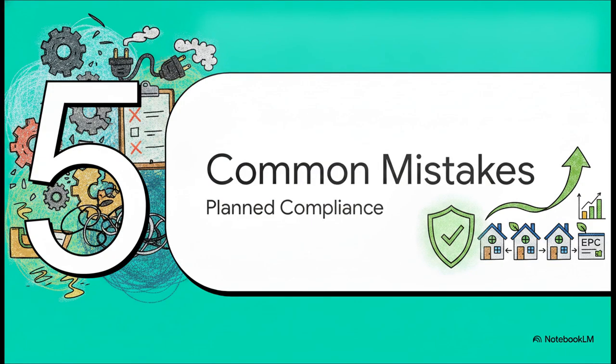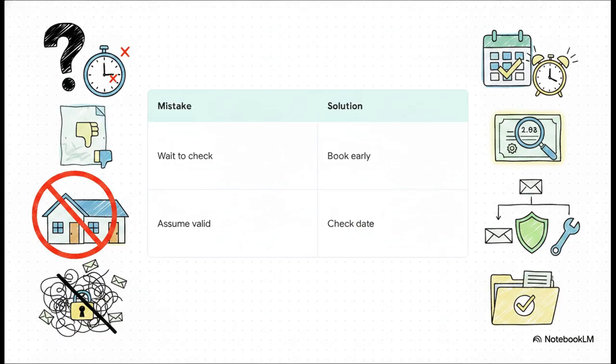Next is Part 5, common compliance mistakes and how we move to planned compliance. Look, even the best of us fall into these traps, so let's get ahead of them. Mistake 1, waiting until move-in to check your certs. The proactive solution, book way before the deadline. Mistake 2, assuming an old certificate is still valid. Always check the exact expiration date.